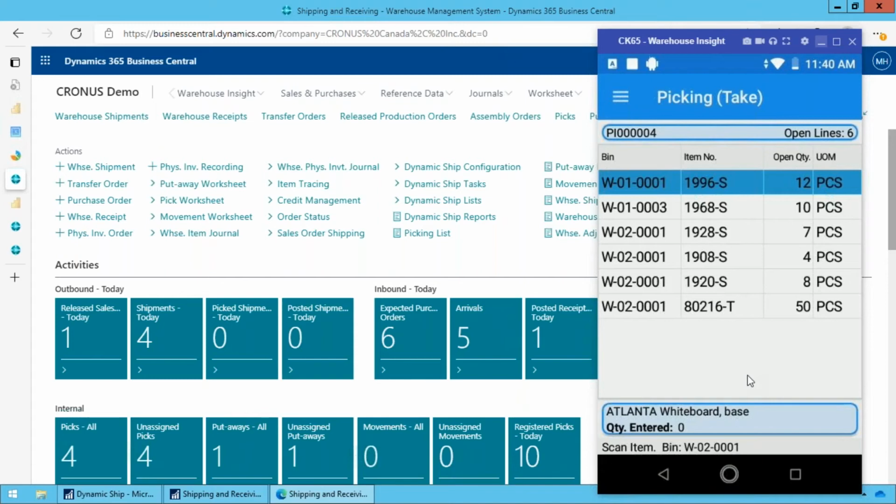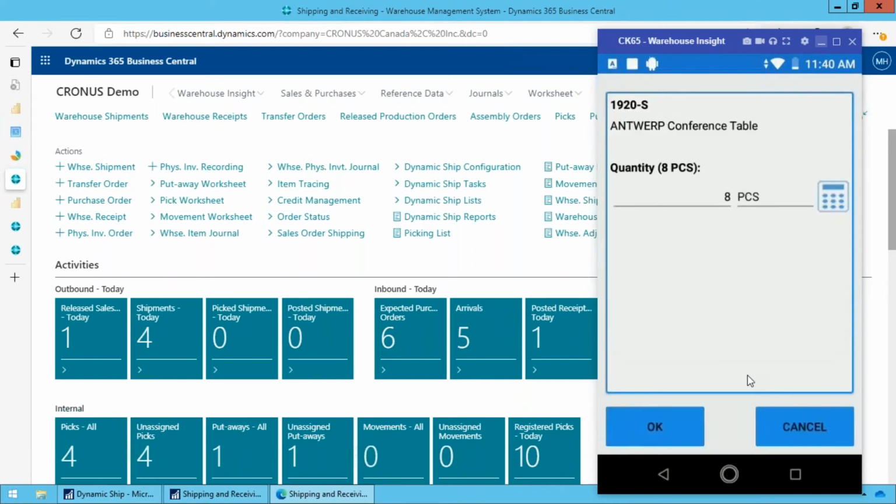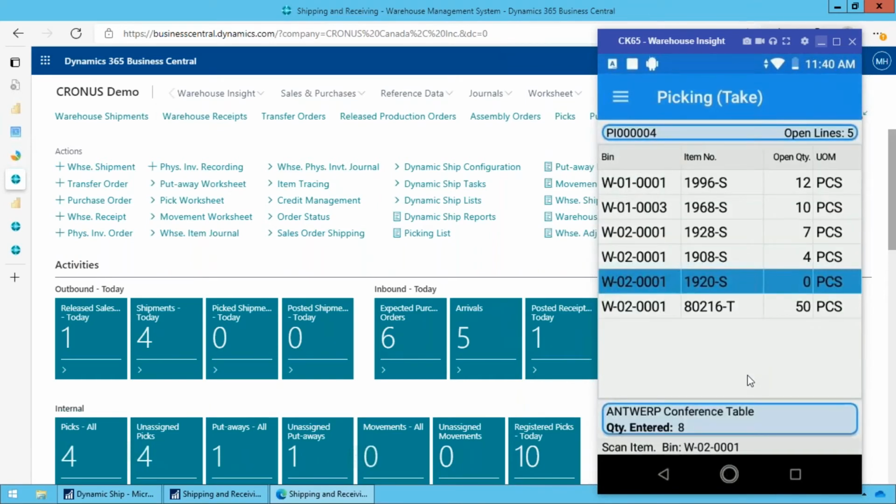I'm going to grab an item out of the bin. I'm going to scan the barcode. It's going to, again, optionally show me the picture. I'm going to hide that, and then I'm optionally going to enter the quantity, and I'm done. I've executed that pick line. So we verified we picked it from the right place, the right item, and we're good to go.